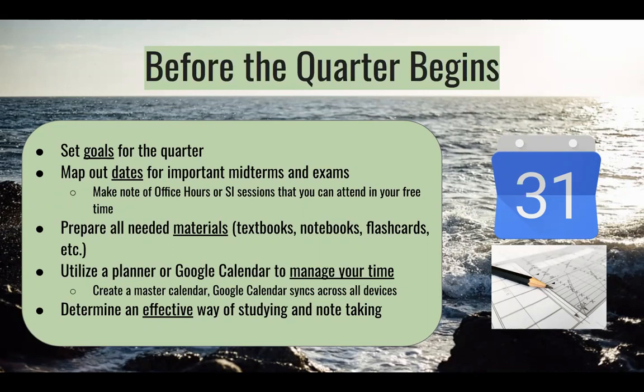Next is to utilize a Google Calendar or planner to map out your important midterms or finals. You should also make note of office hours or SI sessions that you can attend in between your free blocks on campus. And by keeping this master calendar, you're able to manage all of your free time in terms of extracurriculars, work schedules, and even planning accordingly when studying for your exams in advance.